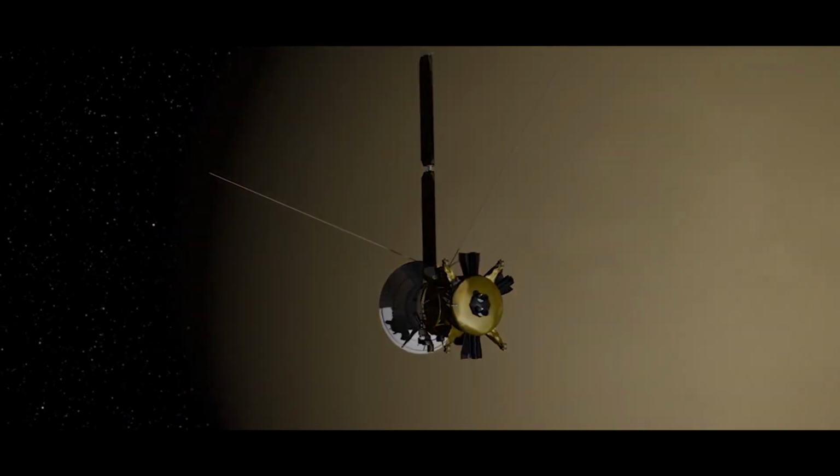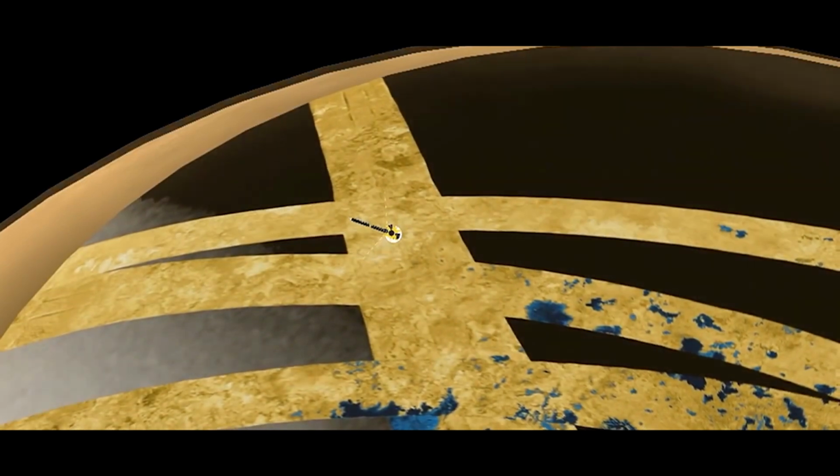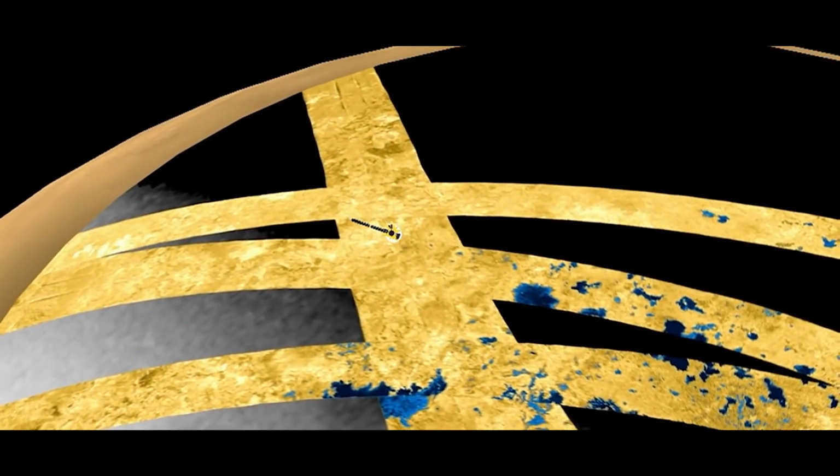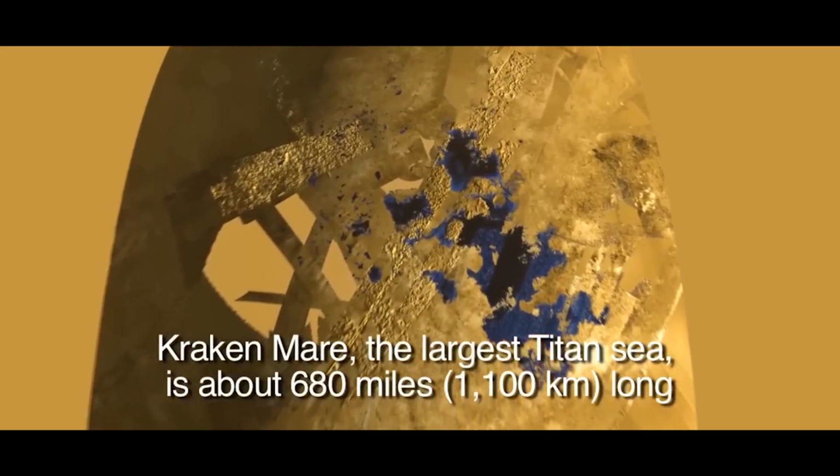So that was an amazing experience, to see for the very first time the surface of an alien world that was shrouded with haze and clouds. So we couldn't get a good view of the surface by any other means. And finally to know what was there and to see that there was a kind of an active meteorology and geology somewhat analogous to that of the Earth.